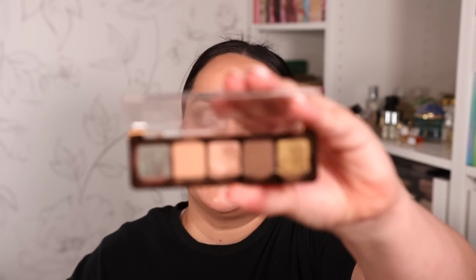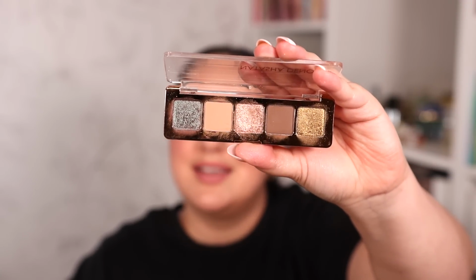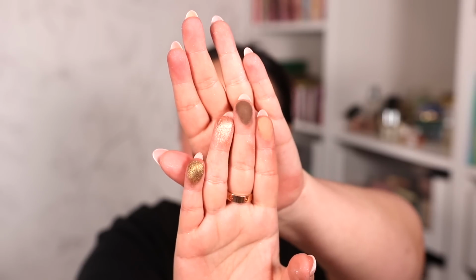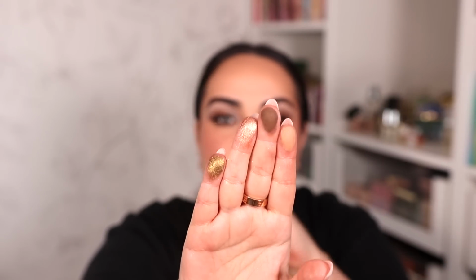This next one is another mini from Natasha Denona, but in this case, this is my all-time favorite mini from Natasha Denona. I recommend this one every chance I get because I truly think it is the perfect little palette. You guessed it, the shades I've been going for, the ones on the left right there, these are the 4. Just take a look right here at how beautiful these shades swatch. And this palette, I don't even have to think about it.